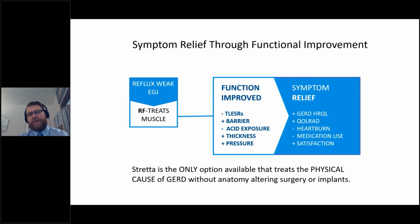So how is the function improved? Well, there's a reduction in transient lower esophageal sphincter relaxations. There's an increased barrier against material coming out of the stomach. There's lower acid exposure. There is a thicker lower esophageal sphincter, and there is greater pressure in the esophagus.